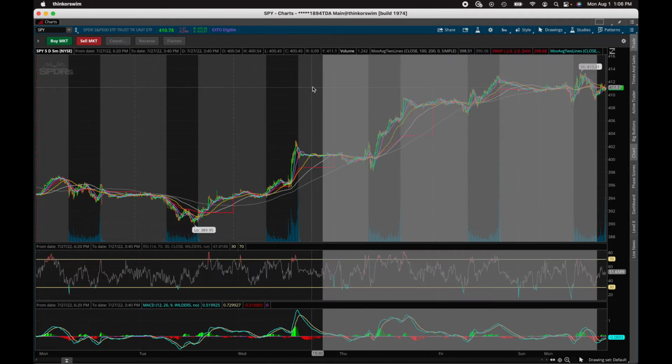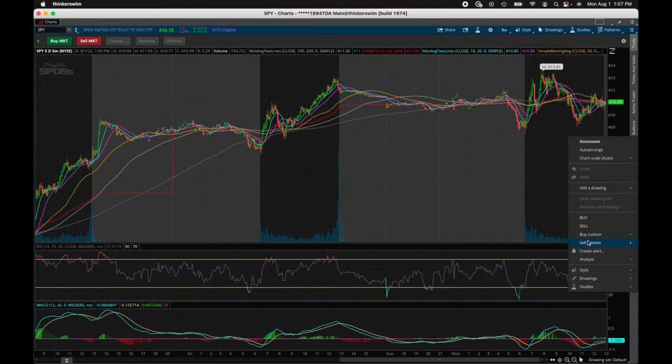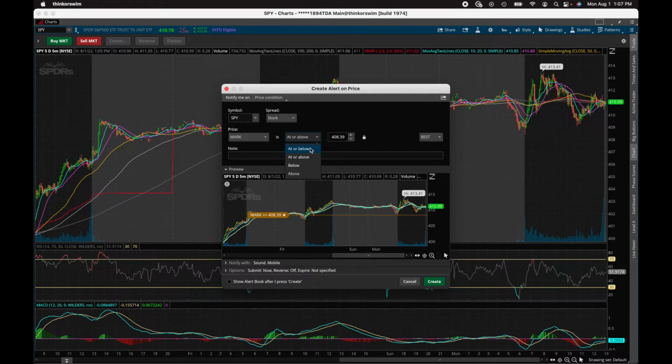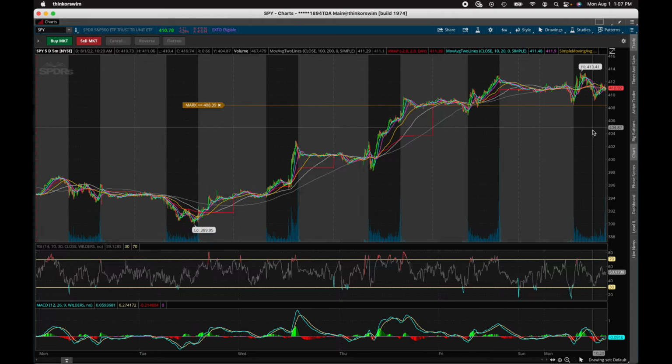SPY would have needed to close below Friday's lows for it to reverse back into bearish territory, but we can see that it closed above 406.77, which were these lows here. So going into tomorrow, which is Tuesday, we're going to need SPY to close above 408.40. We can mark 408.40 as our primary support to be focused on. If SPY breaks below that level tomorrow and closes below it by end of day, then we can start looking at puts back down towards 400. However, as long as it's above that level, we can assume that SPY will remain in a bullish trend.